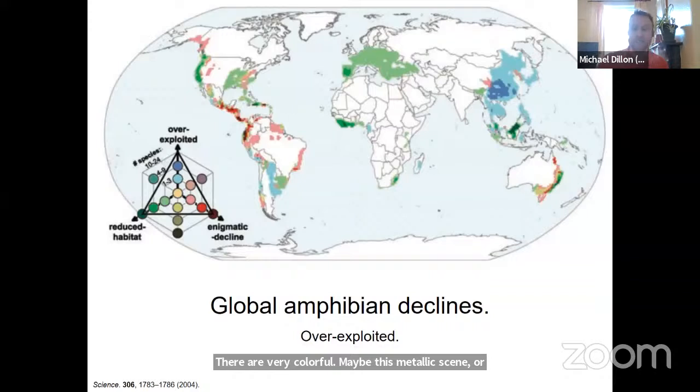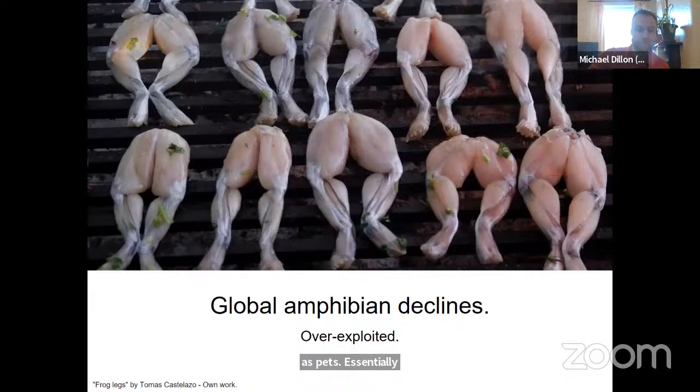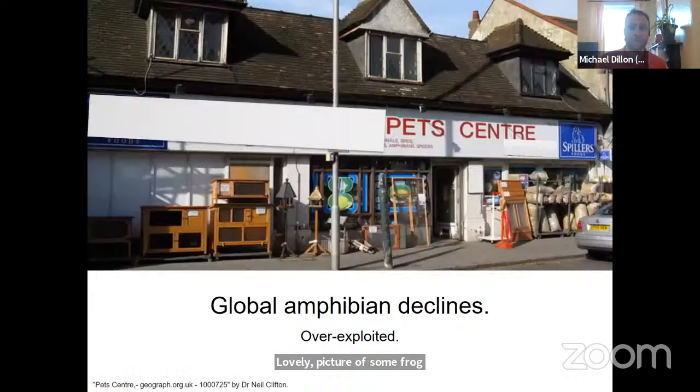And so to give you an idea, South Korea, for example, catches and exports over 34,000 oriental fire-bellied toads each year. That's 34,000 every year that are coming out of the environment and being sent so people can use them as pets, essentially. Lovely picture of some frog legs. And again, exotic pet stores then stock these and sell them to people to put in terrariums in their house. I don't know if this exact pet store does. It's just the representative example. I'm not calling them out.